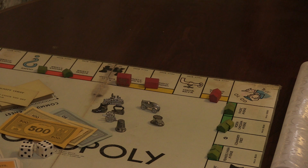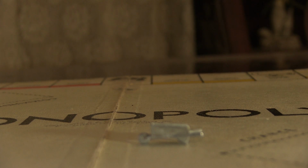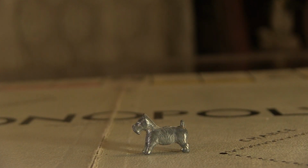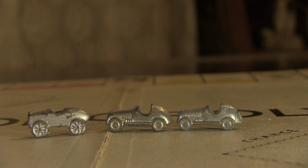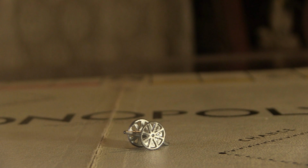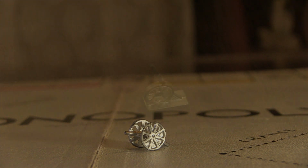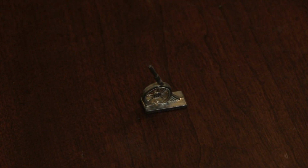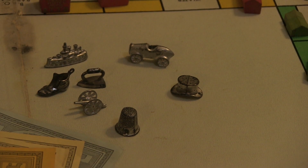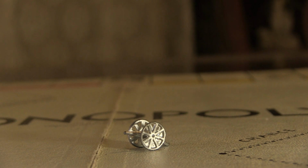After the war, Parker Brothers decided to make their own pieces out of pewter. The first new pieces introduced were the wheelbarrow in the 1940s, along with a horse and rider, and a Scottish terrier. The car also gained a driver in the 1940s, although that only lasted until 1950. In 1946, the cannon was replaced with a similar howitzer. So the original cannon from 1935 was retired in 1946.